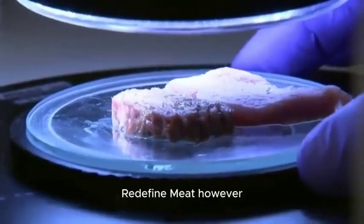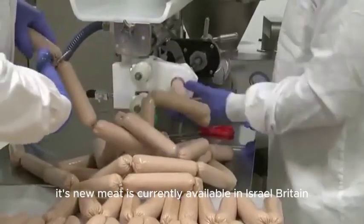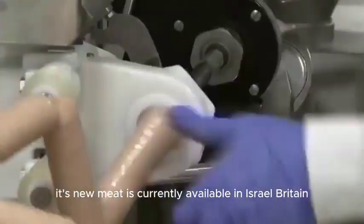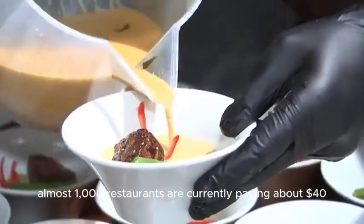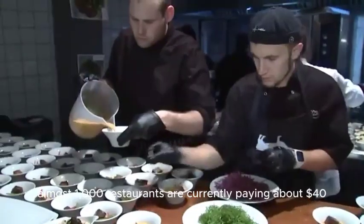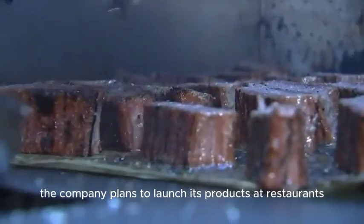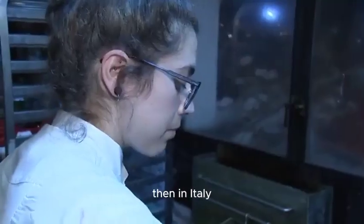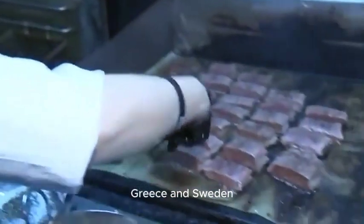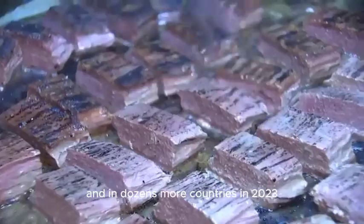Redefine Meat, however, has big ambitions. Its new meat is currently available in Israel, Britain, the Netherlands and Germany. Almost 1,000 restaurants are currently paying about $40 per £2 for its steak cuts. The company plans to launch its products at restaurants and butchers in France, then in Italy, Greece and Sweden later this year, and in dozens more countries in 2023.